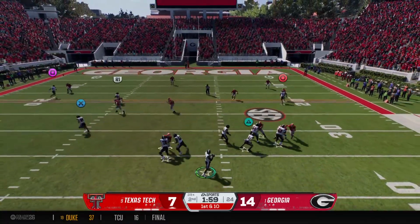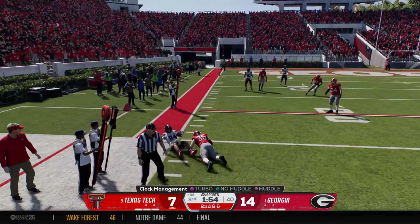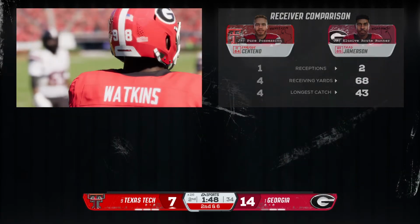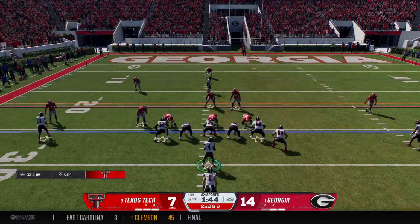On 1st and 10, they'll look to throw it. Finds that big tight end for a short pass. Defense surrounds him. Just a short gain on that completion. And there's the tight end who shows off his hands. That completion makes it second and medium.